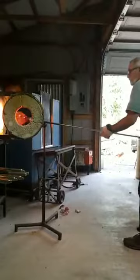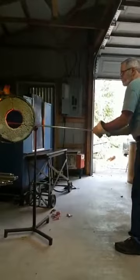Going to go right back into the glory hole. You can see he had to open a door, the first door, so he's got a larger hole in the glory hole now to get that inflated piece into.